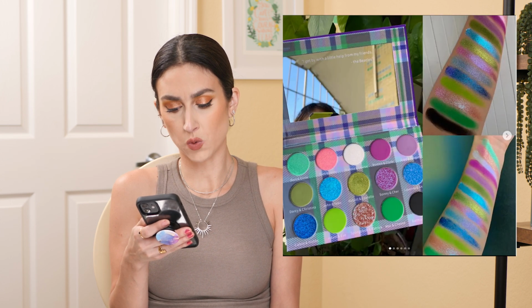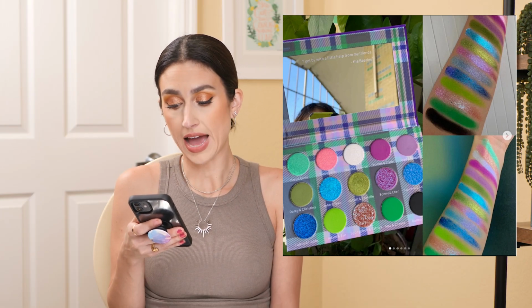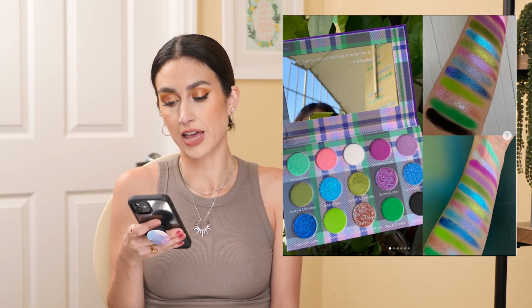Saint Angels and Sinners. This is another indie brand that I'm very interested in trying. They just dropped a new palette called the Together palette. It's 5111. That's very specific. 15 pan, mattes, duochromes, and multi-chrome shimmers. They're very much known for their shimmer formula as opposed to their matte formula. This looks really pretty. The color story is pretty.